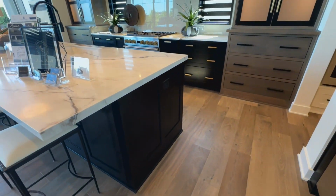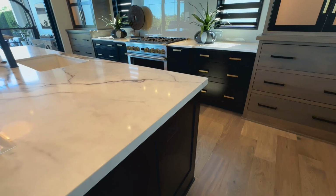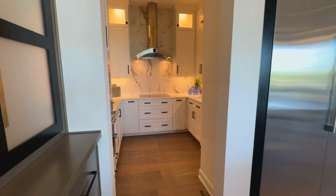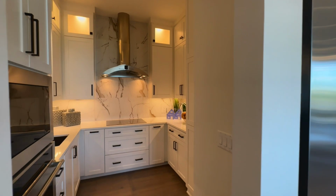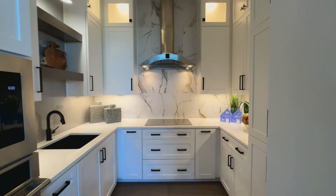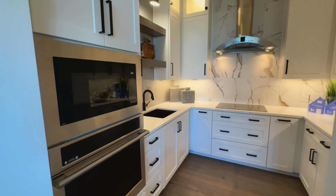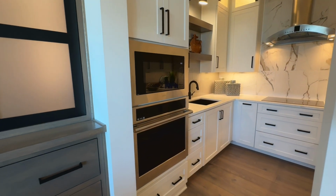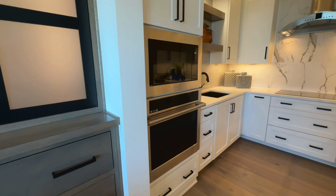And then you've got outlets on the sides for convenience. Now, the kitchen opens up right to the pantry. You've got the hood vent up top, induction cooktop. On my left, you've got the sink, 2 floating shelves, and then you've got the microwave oven stacked right there as well.